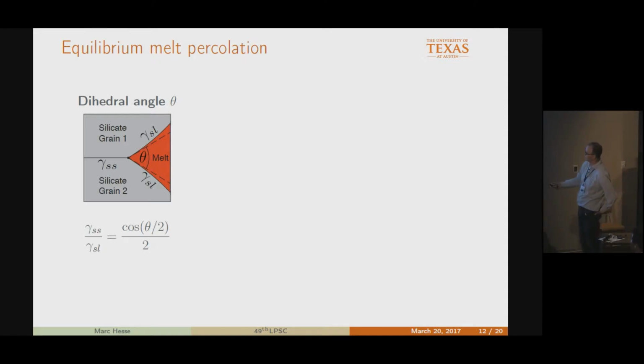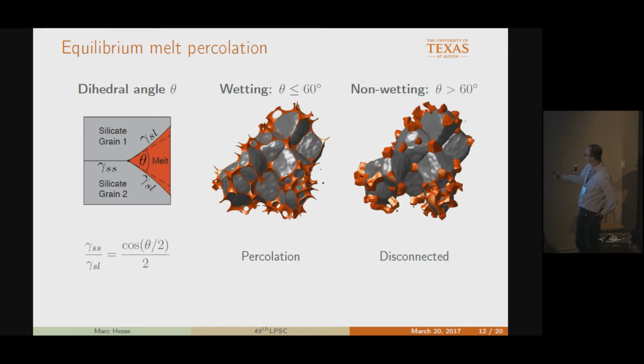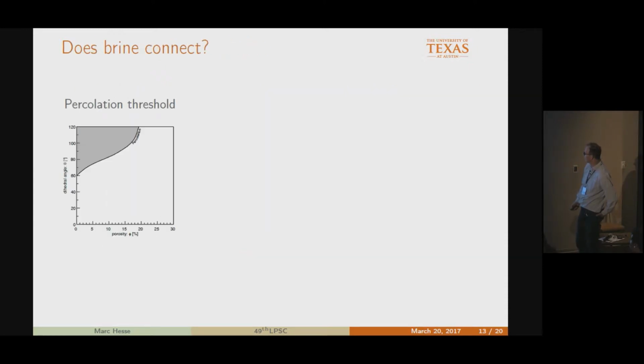One way of thinking about it is that if you had two ice grains and a brine melt pocket in between, then there's an angle at equilibrium here that is due to the surface tensions. And this angle essentially determines whether you have a connected melt network or a disconnected melt network. And if this angle is less than 60, then essentially at almost any melt fraction, you have a connected melt network. So you can kind of map this out. This angle is here. It's essentially like a wetting angle.